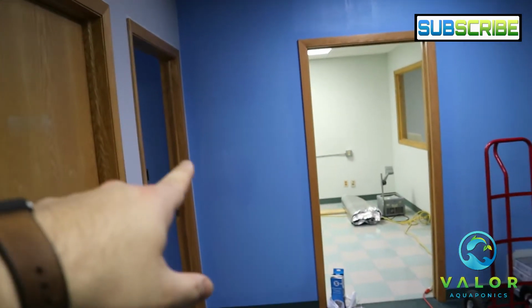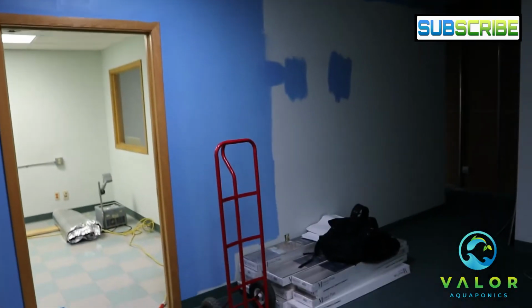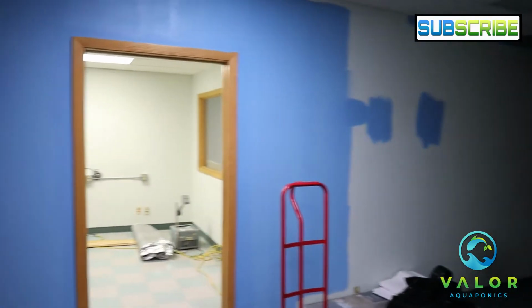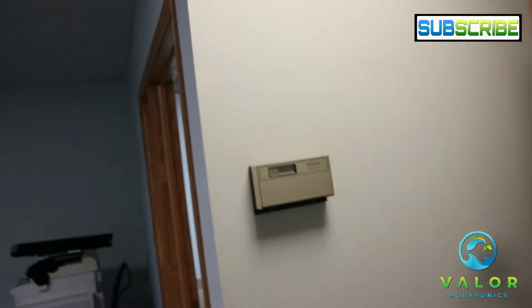So I just finished painting this. It's the first coat of blue. I only went halfway because I'm tired. So it's going to look great. This hall, just that will be blue. The rest of these will be gray. I haven't done that yet.